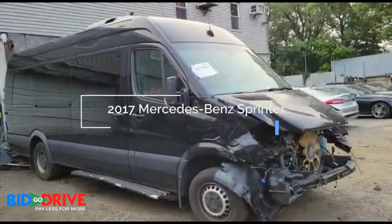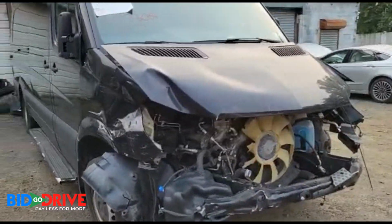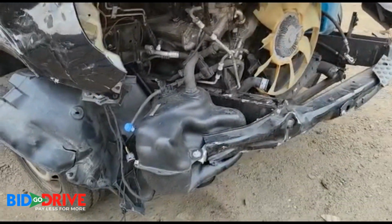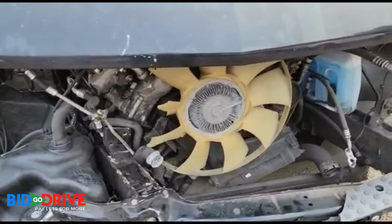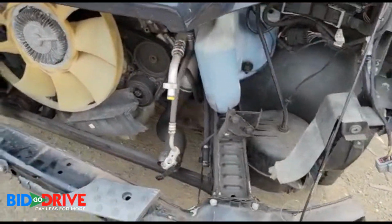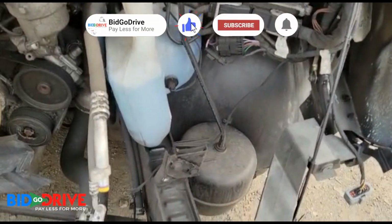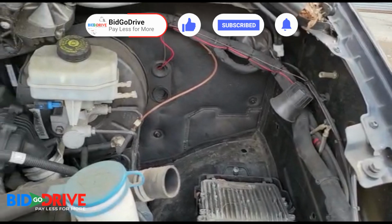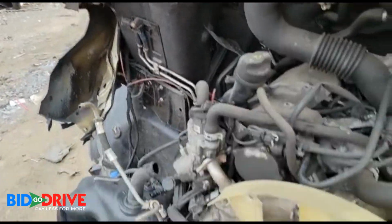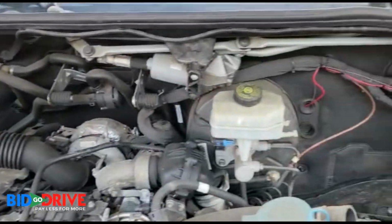2017 Mercedes Sprinter with front end collision damage. Frame rails are swung over about 6-7 inches. Take a closer look. Looks like the insurance company tore down the damaged parts. It does turn over, it does run, and it does move under its own power.